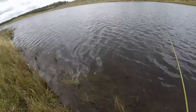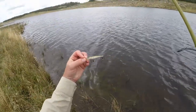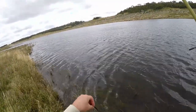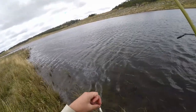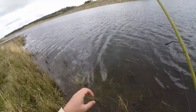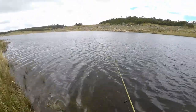So that brown I just got came on a Storm Wildeye Minnow, a shallow run little jerk bait. I've been running that sort of random jerks and flicks just underneath the surface, and nailed it just on the pause. So quite an effective tactic for trout is using jerk baits and really whipping them through the water and letting them pause and sit and sink.